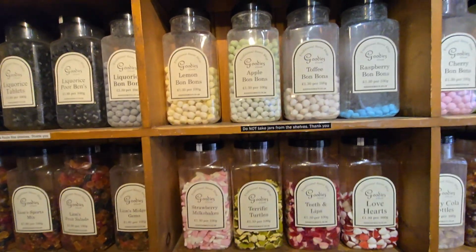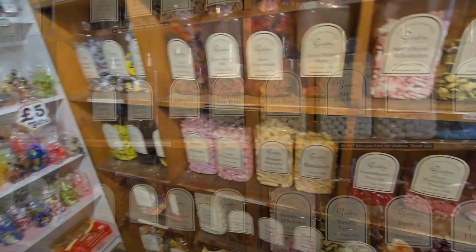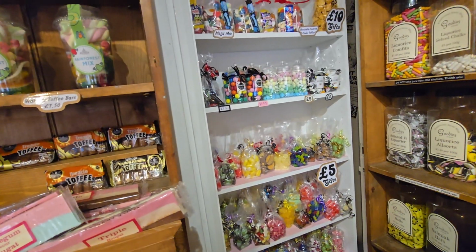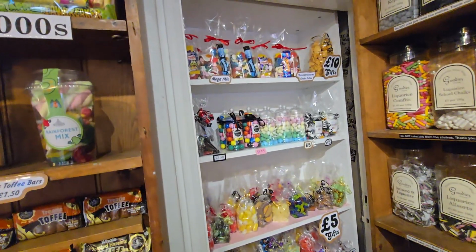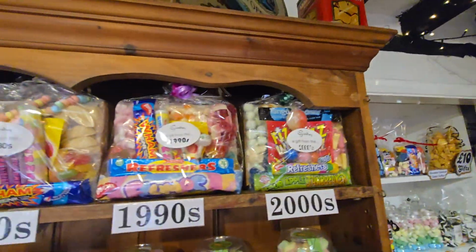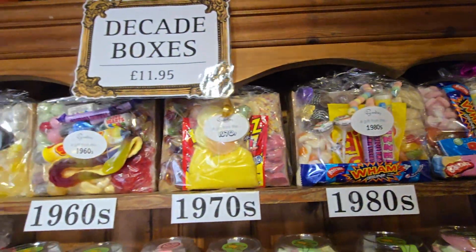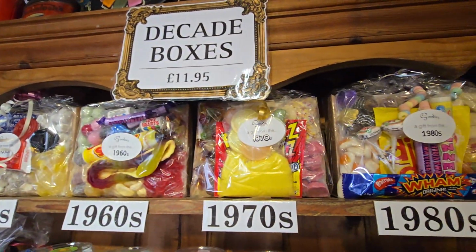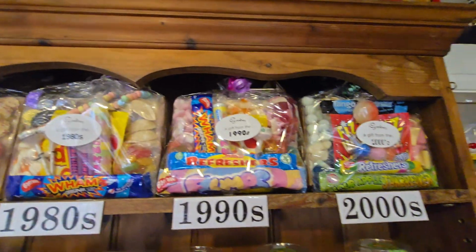So you can see, wow, what you want? Big bags over there. £5, I think. Not bad prices at all. And all the chocolate ones are at the back. We've got the gifts through the years. How lovely is that? Which one do you fancy?